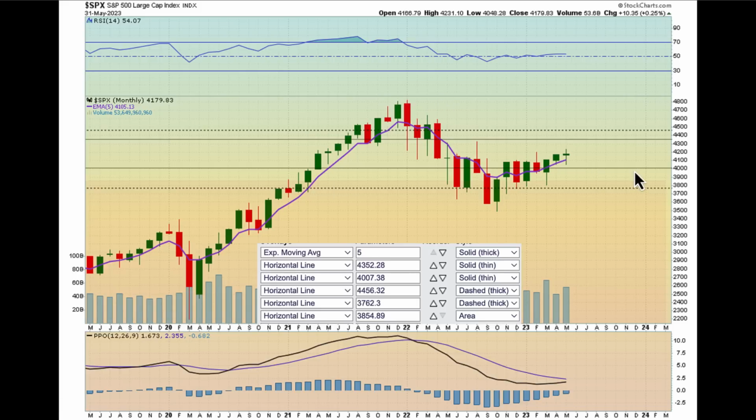Now, let's take a look at the new monthly expected move for the S&P 500. So remember, SPX, where did it finish for the entire month? Unchanged. It was a big chop box. We already talked about this. We have the PPO, the price percent oscillator, starting to curl back up. We saw some more volume than last month. So it's looking good, okay, overall.